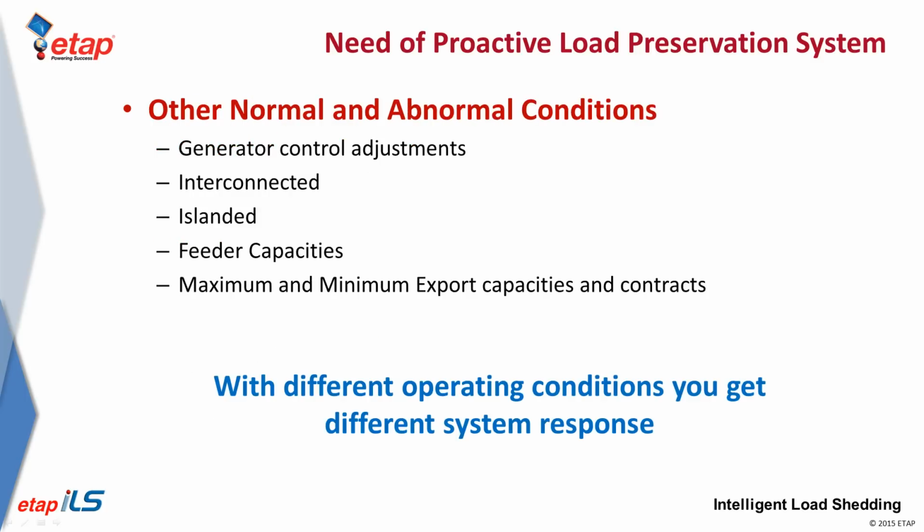At the time of the disturbance, it is also important to consider the operating mode. Is the network connected to the grid? Is it islanded? With an interconnected system, the load shedding system needs to consider maximum and minimum import and export power contracts, as violating such limits can cause large penalties.